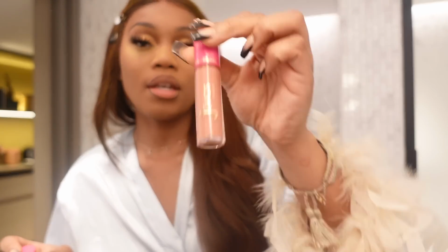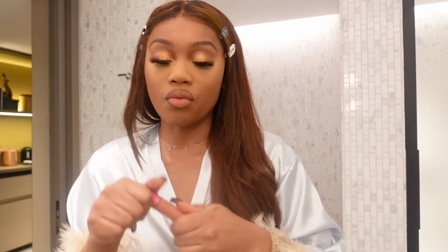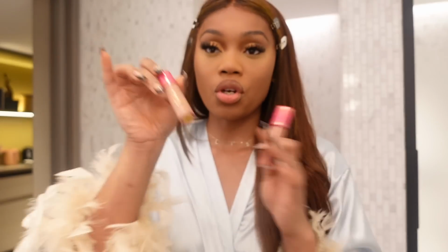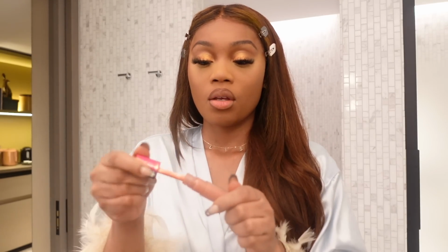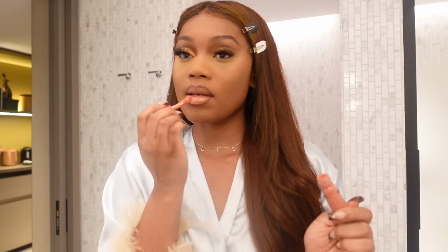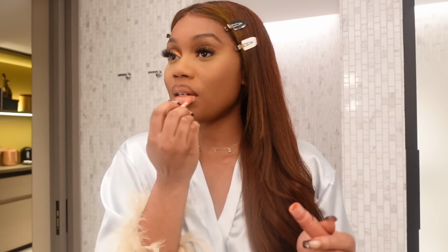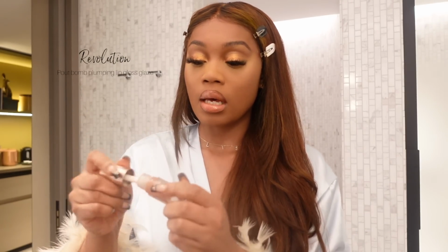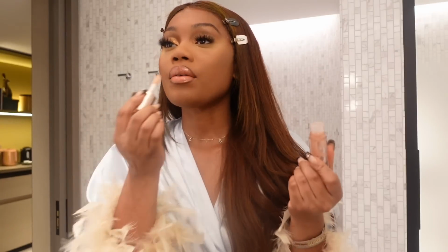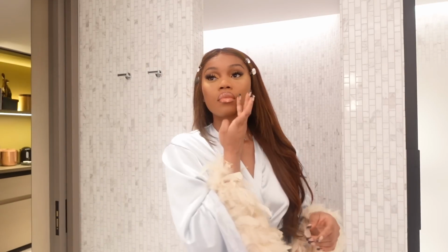Also going to be using a Juvia's Place lip gloss, and this is in the shade Bronzed Rose. I have two shades. This is Bronze Sugar, so this is more of a nude, and I want a bit more of a pink today. So I'm just gonna hit that on my lips, and I really like these glosses. They're really nice. I'm going to be using my Revolution Pout Bomb Plumping Lip Gloss. This is in a clear colour, but I use it to top my glosses. And I feel like that just makes your lips look so perfect.